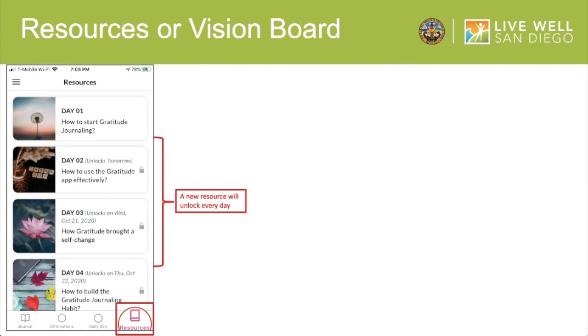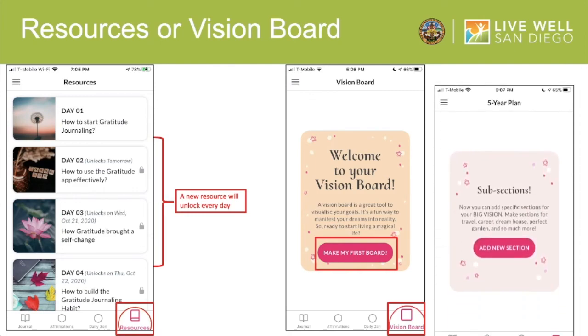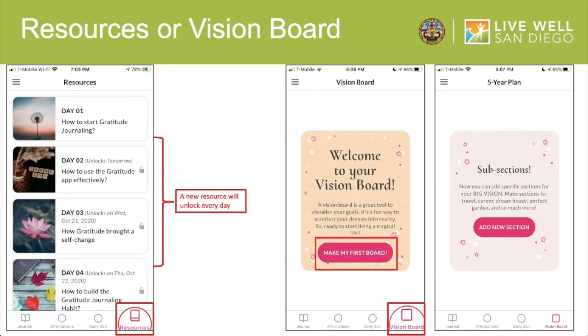While creating this video, an update occurred on the application and a new section was added called Vision Boards. Depending on your device, it may or may not be updated yet. However, on the vision board, you can create goals you have. Click on the Make My First Board to begin creating your first big goal. Once you make the title of your goal, a prompt will pop up to add a subsection to include small goals or details towards your big goal. Click on the Add New section to begin writing.